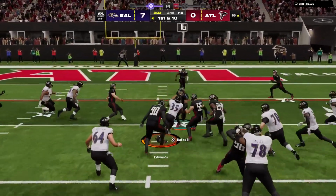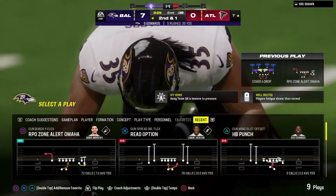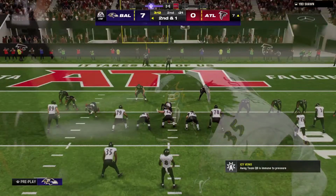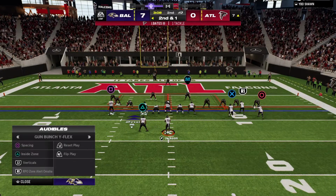Jackson going to give this one to Edwards. And this will leave him a yard short. Nice pickup of 9 yards on first down. Decided to hand it off that time on the run-pass option. Appeared to be an easy decision. Just gave it inside. Nice steady gain.